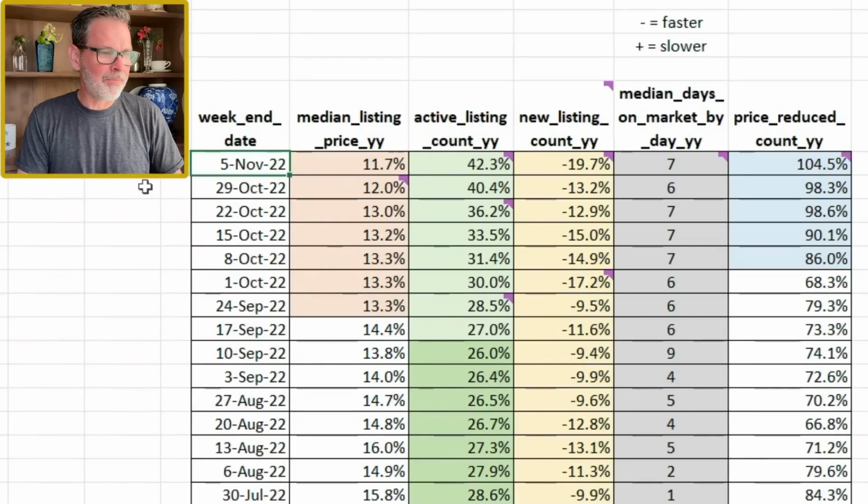So November 5th, take a look at this. And by the way, I'm going to be sharing trends regarding home prices, housing inventory, new listings, days in the market, as well as price reductions.